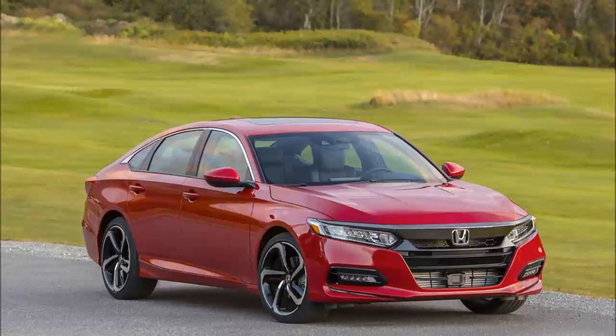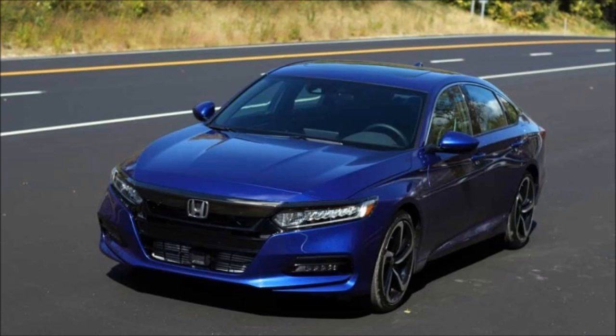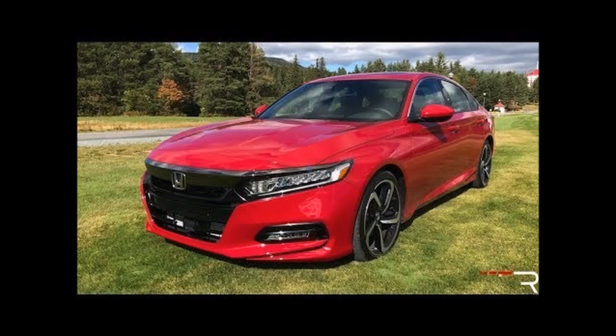Now, this particular one that I'm showing you is a Sport 2.0T trim. It's actually a new trim this year. Previously, the Sport only came with one engine. The Sport has a unique black grille, which I actually think looks a lot better. The other trims will have a chrome grille, which I think just stands out a little too much with this car.